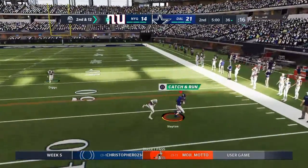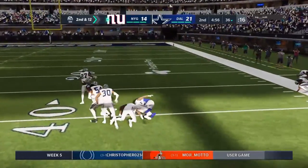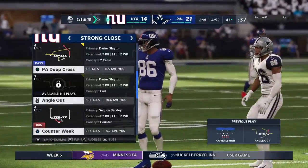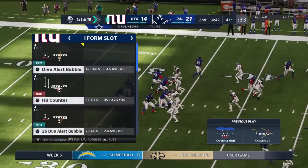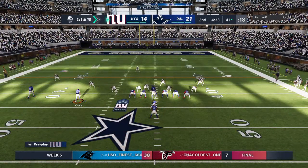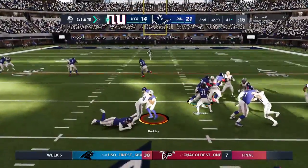Now Jones. Open target here, Darius Slayton. And he'll have it past midfield almost to the 40 before being taken down. Good work after the catch. Going to net him 23 and a 1st. 1st down. Good strong throw and catch right there. And so far in this game, the alleys have been open for them to get completions, and they're taking advantage of it.